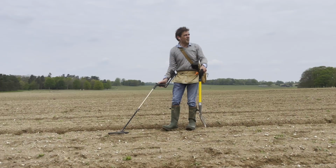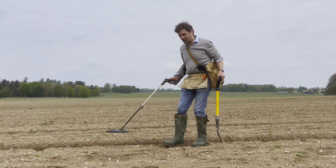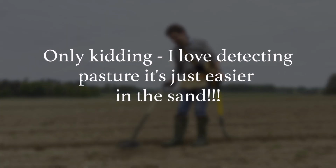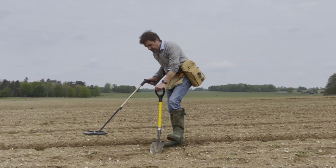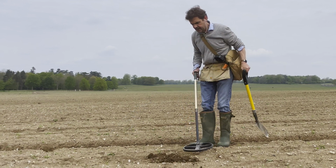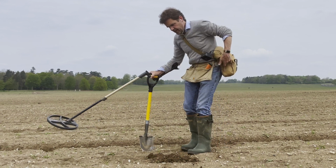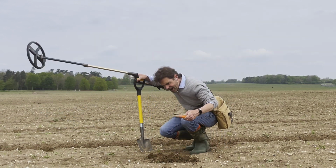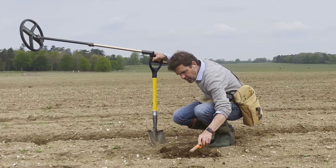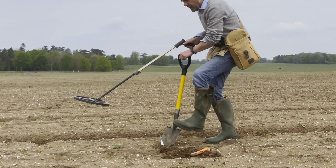I love being back on this field. Nice, easy digging again. None of your horrible pasture. I think that's probably rubbish. It's too loud and dingy. Well, I think it's round-ish. Well, it's bronzy.